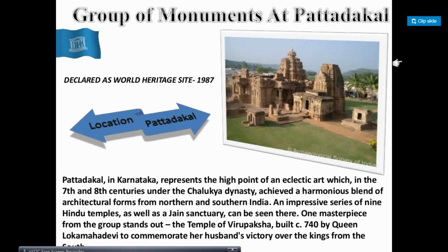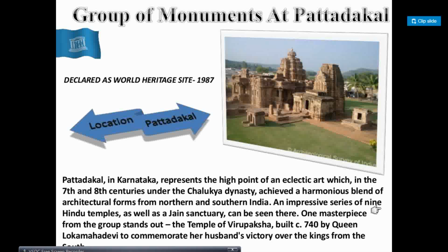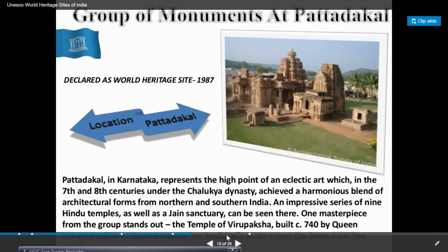It was declared a World Heritage Site in 1987. A series of 9 Hindu temples as well as a Jain sanctuary can be seen here. One masterpiece of this group is the Virupaksha temple, built in 740 by Queen Lokamahadevi to commemorate her husband's victory over kings from the south.